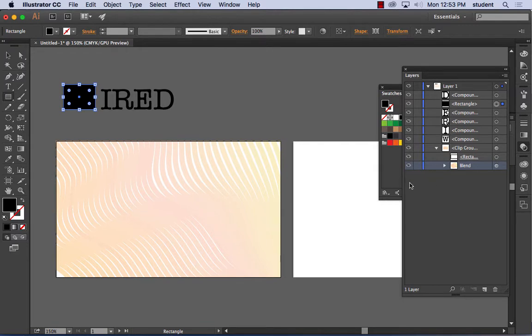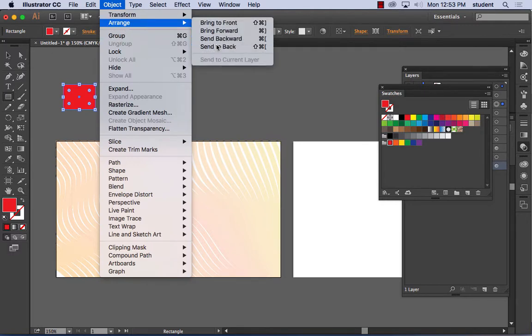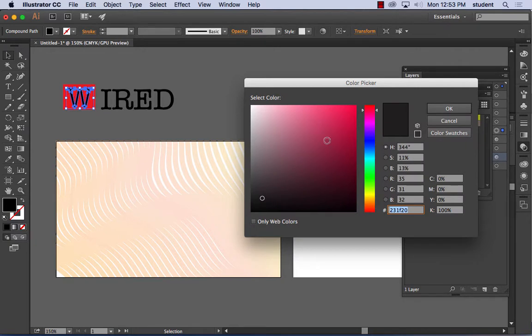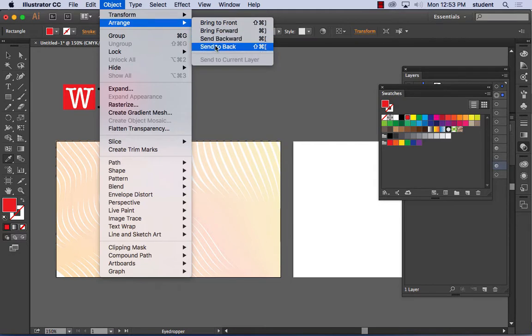And then maybe give that a color. Oops, gotta move it backwards even more. And then make this one white. So I have that. I can keep this one black maybe. And then make a rectangle for this one. Make that one red. Move that around to the back.